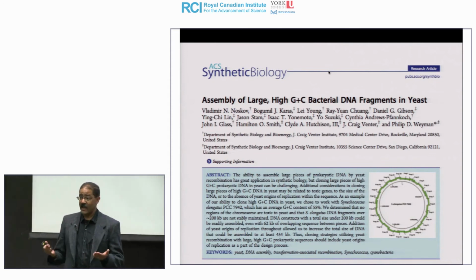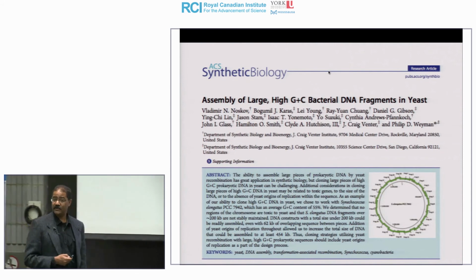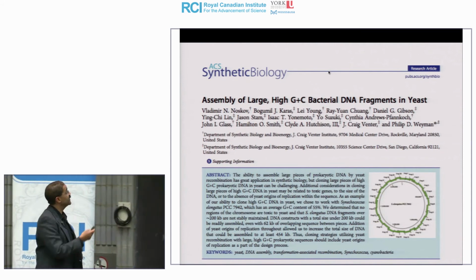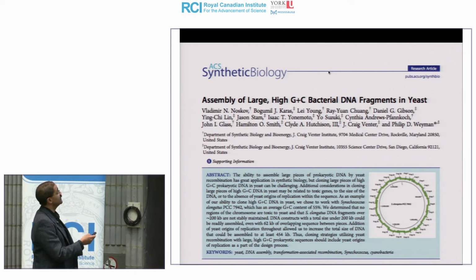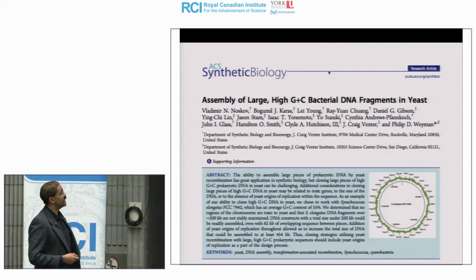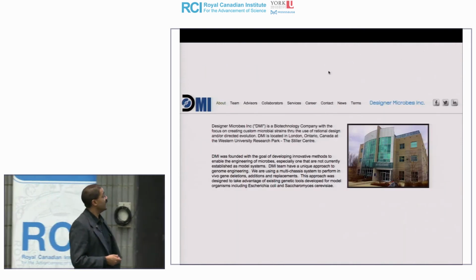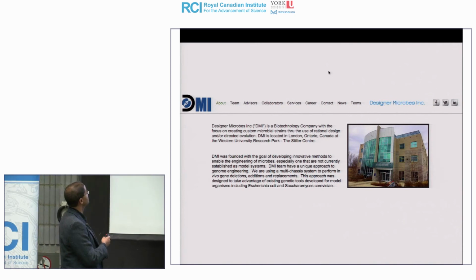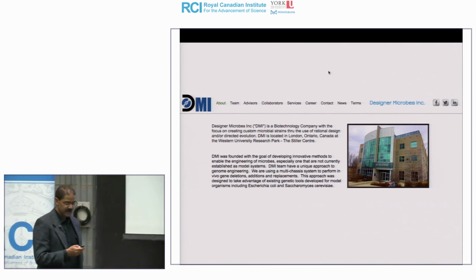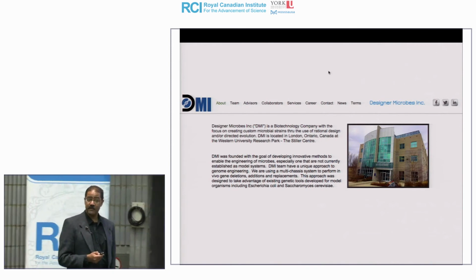So you can think that now, with that capability, you should be able to make almost any organism that you want according to specifications. And they've continued doing this by improving the ability to take different types of bacterial DNA and clone it into yeast. And there are some companies, including this new one here called Designer Microbes, which is based in London, Ontario, which have arisen based on this.